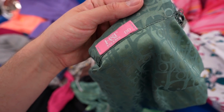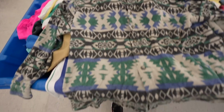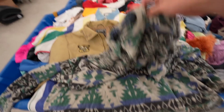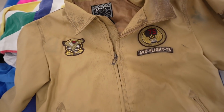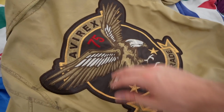Okay, so aside from the fake Dior, I found a couple more things. American Eagle Outfitters. This is the old school, made in Mexico. I just really like the pattern on this. Hey, it's American Eagle, but y'all know the Eagle is lethal at times. Speaking of which, you got the Avirex, huh? Big patch on the back. This patch is what truly enticed me and got me sprung, let's just put it lightly.